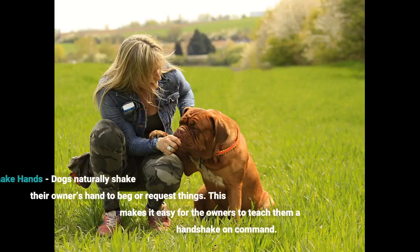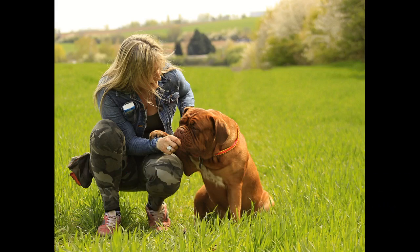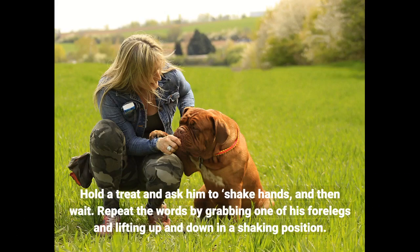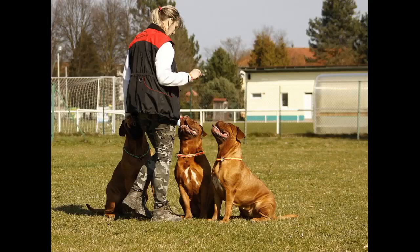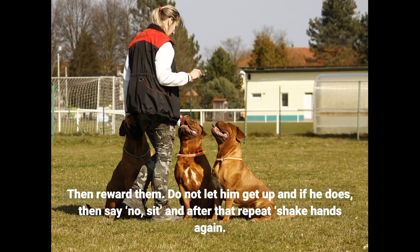Shake hands. Dogs naturally shake their owner's hand to beg or request things. This makes it easy for the owners to teach them a handshake on command. Hold a treat and ask him to shake hands, and then wait. Repeat the words by grabbing one of his forelegs and lifting up and down in a shaking position. Then reward them. Do not let him get up, and if he does, then say no, sit, and after that repeat shake hands again.